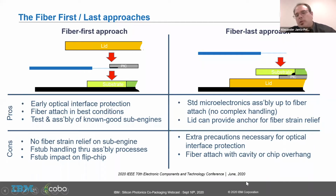When you do the fiber last approach, then you're more compatible with a standard microelectronic assembly, and the lid can provide a very good entry for strain relief, but you will need extra precaution for the optical interface protection, for example, using a formic acid furnace. And you also need a fiber attach with either a cavity in the substrate or the chip that will be a little bit in overhang.